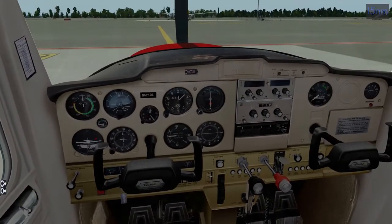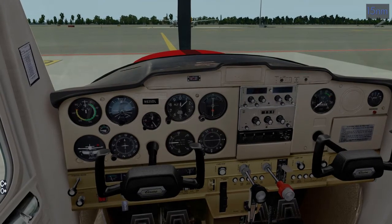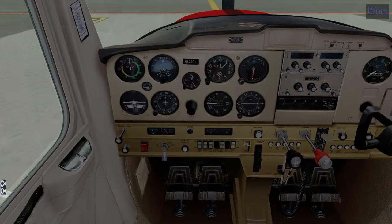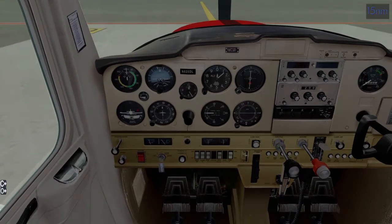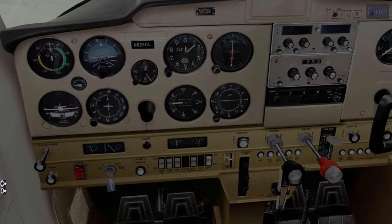Alright, this is a trainer aircraft. We're not going to use any instruments. We're not going to use any radios today. We're just going to fly around completely VFR and hopefully find our way back to the airport. I'm guessing we should be able to without much of a problem.